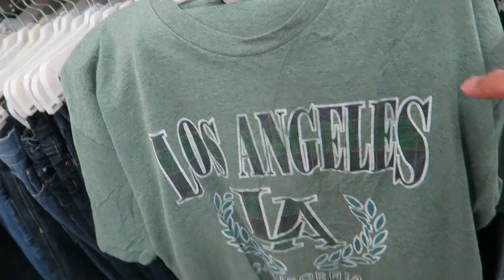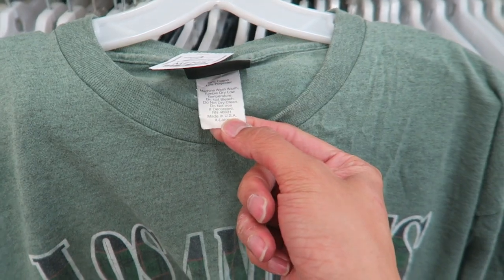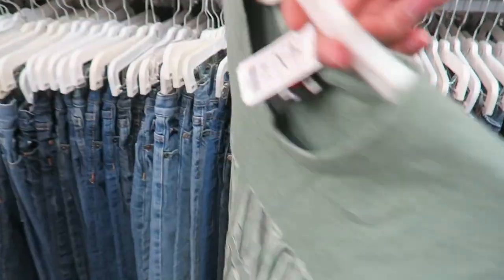Scoop! Vintage Los Angeles, California tee. Single stitch. This is fire. See right there, made in USA, size XL, but I'd say this is like a large. Scooping.